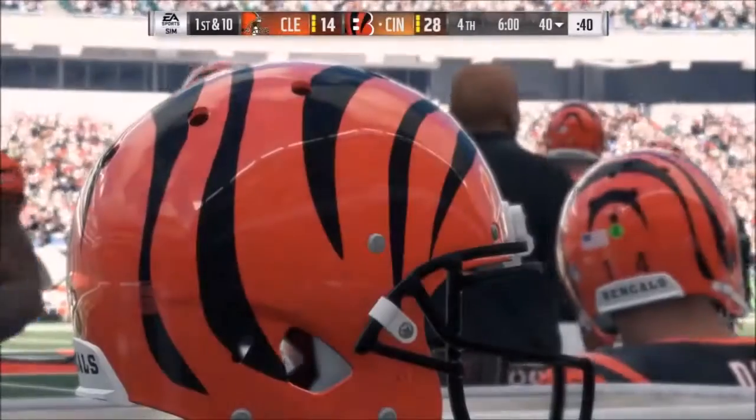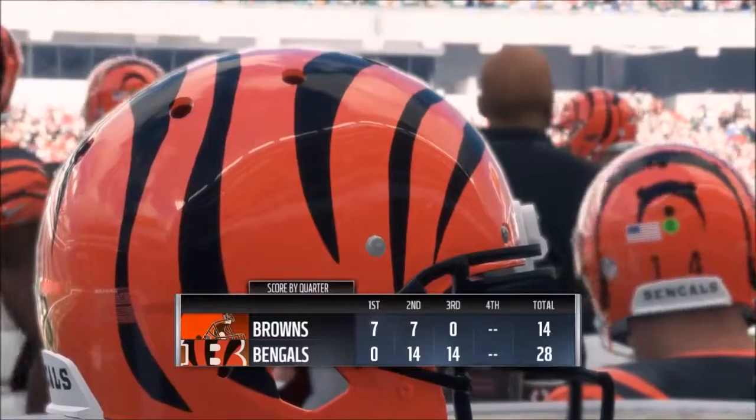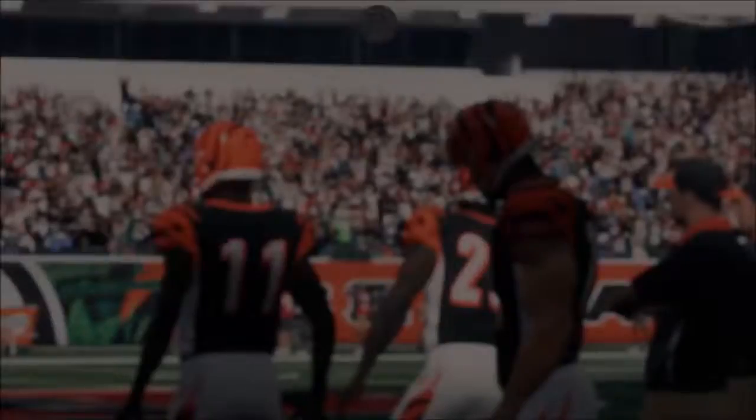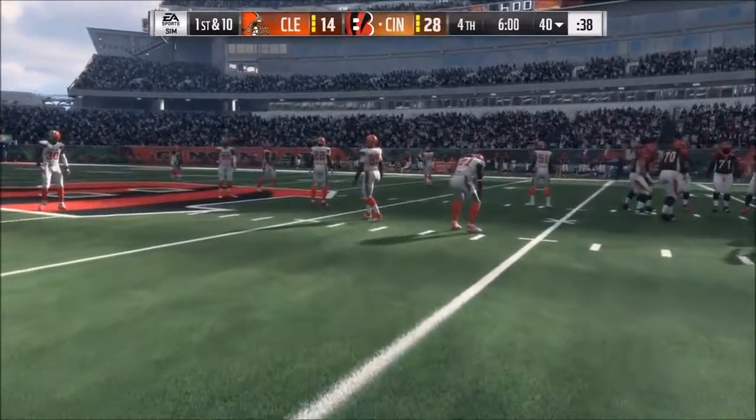You're watching the NFL on EA Sports. Back now in Cincinnati, as it looks like we are just about set and ready to begin with the 4th.